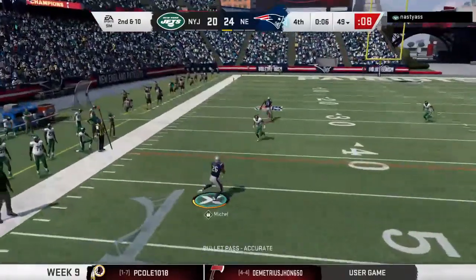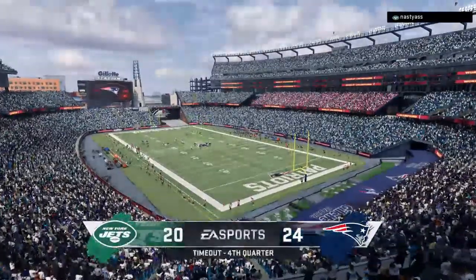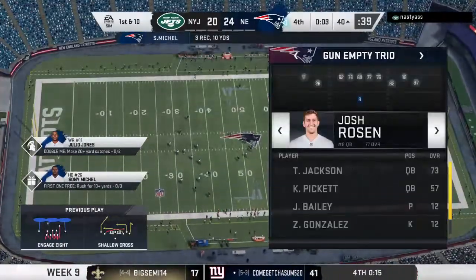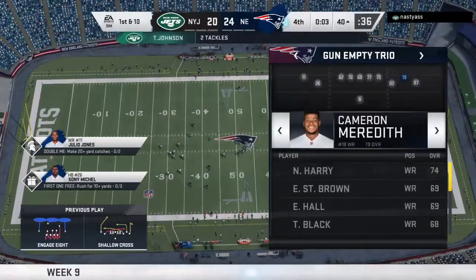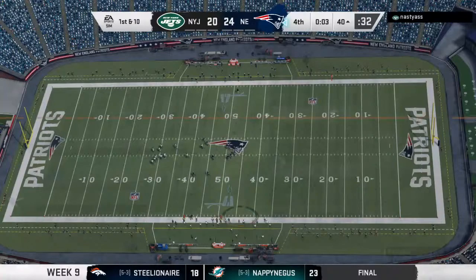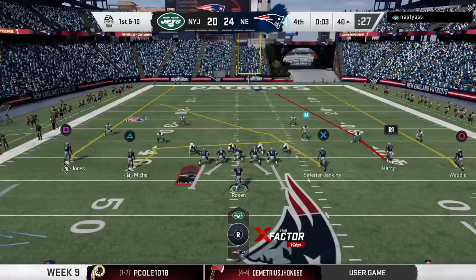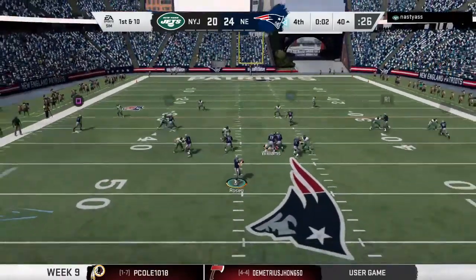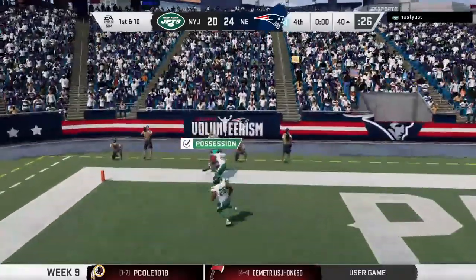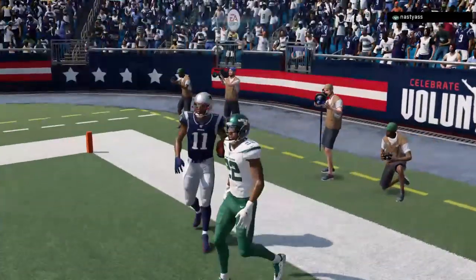Here's Rosen. And he'll get that to Michel, complete. And they'll work this down to the 40-yard line, tackled there. And a timeout comes in. The whistles blow with 3 seconds remaining. First and 10 at the 40-yard line. And Rosen's actually going to throw it here. He lets this one fly toward the back of the end zone. And that is incomplete. Took a shot there on first down, but he couldn't reel it in.